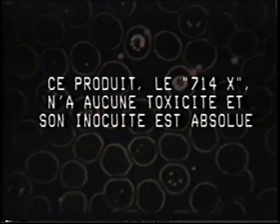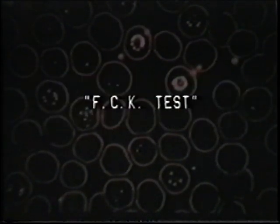This product, the 714X, is non-toxic. It is absolutely innocuous.